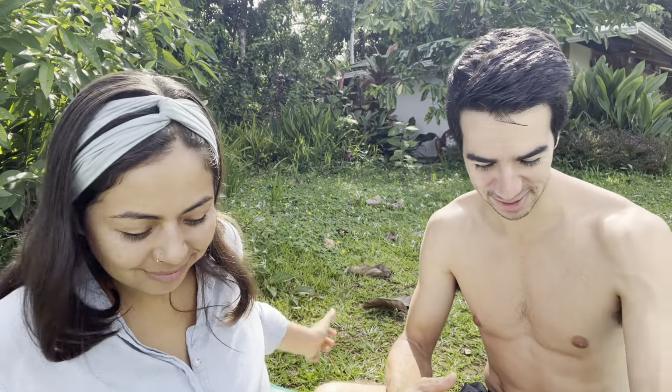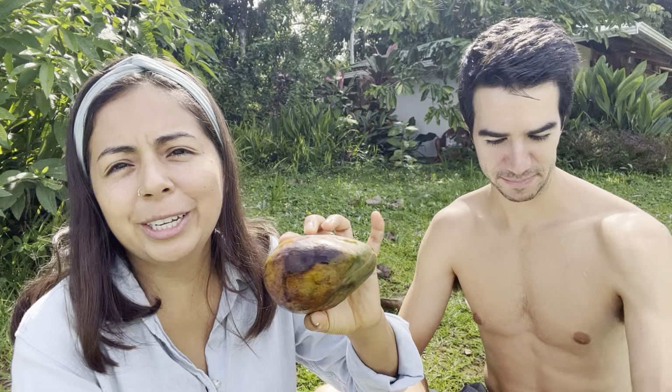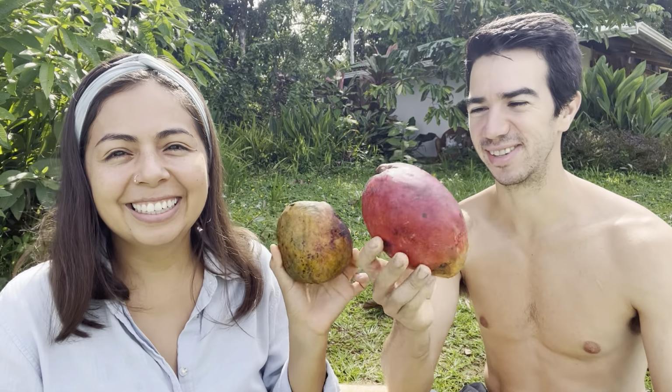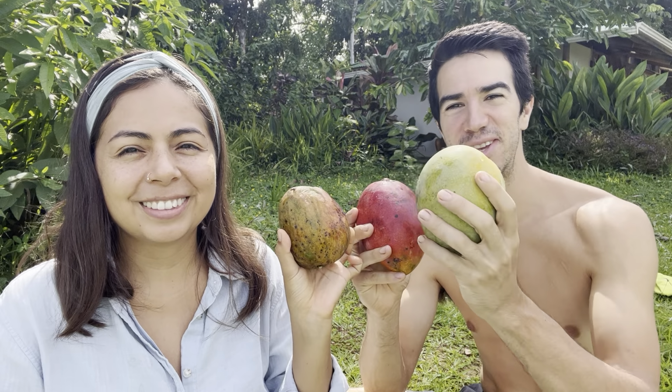We want to record a little video about the mangoes that are in season right now. We have 3 today with us. We have this one, which is called a Julie mango. It looks very ugly, actually. Yeah, it looks super ugly. Like you're like, oh, I don't want to. Yeah, but don't judge a book by its cover, right? That's what they say. Then this is a Cavallini mango, and this one is a Keitt mango.